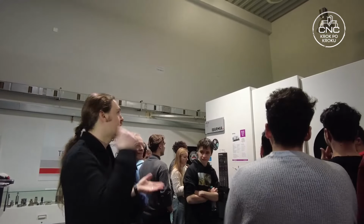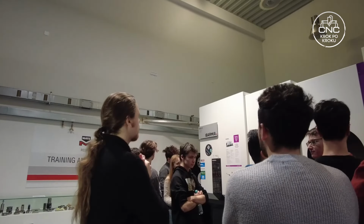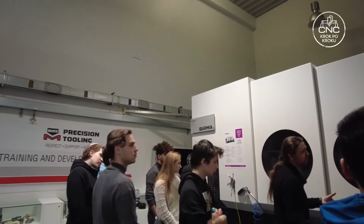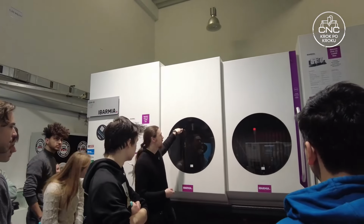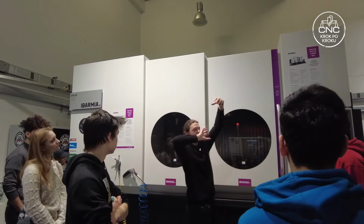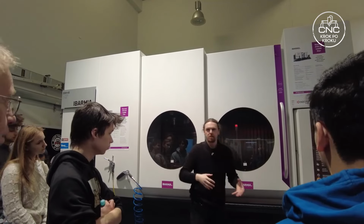Ibarmia is in the top three, let's say top three to be perfectly clear, producers of CNC machines in Spain. In this configuration, sadly it's out of order right now, so I cannot open the doors to show you. We have a spindle, which is located here, and the spindle can tilt. So now it's vertical, but it can tilt to 105 degrees to machine parts not only from the top, but also from the sides and from different angles, whatever you want.